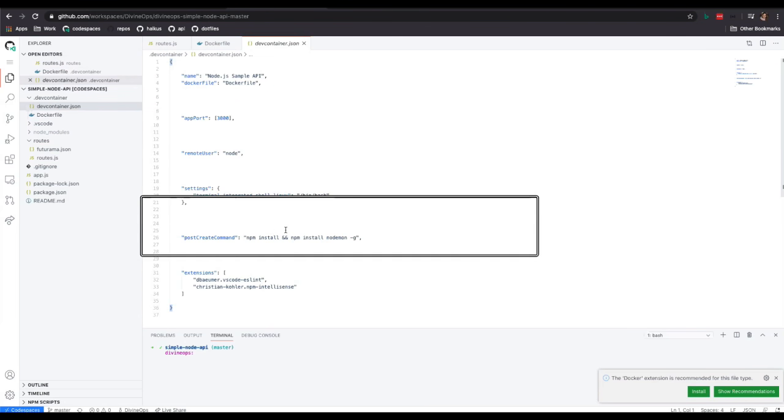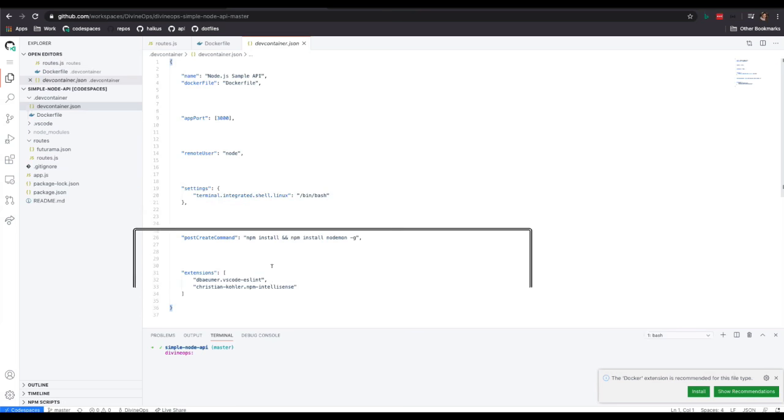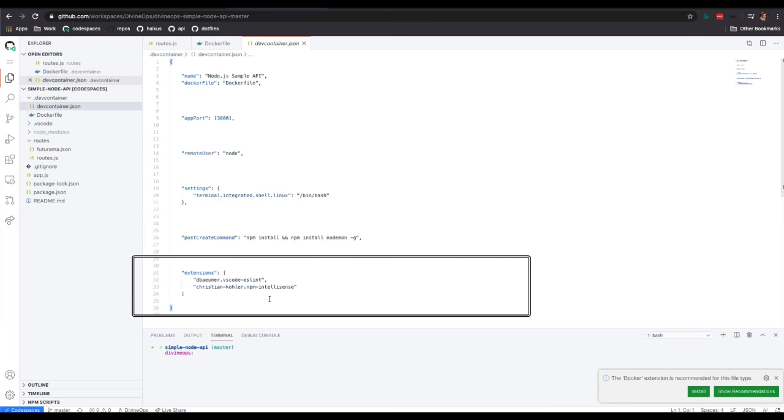So another thing I can do is to choose a post create command. For the post create command, you can see that I can run multiple ones or I can run a script, but I can basically do npm install, or in this case, I'm installing NodeMon so I can monitor changes, right? So my app, when it starts up in the code space, comes fully baked with things I need. And then of course, you can install VS Code extensions. So all your favorite VS Code extensions that you know and love can come with you into this online editor because it's powered by VS Code.